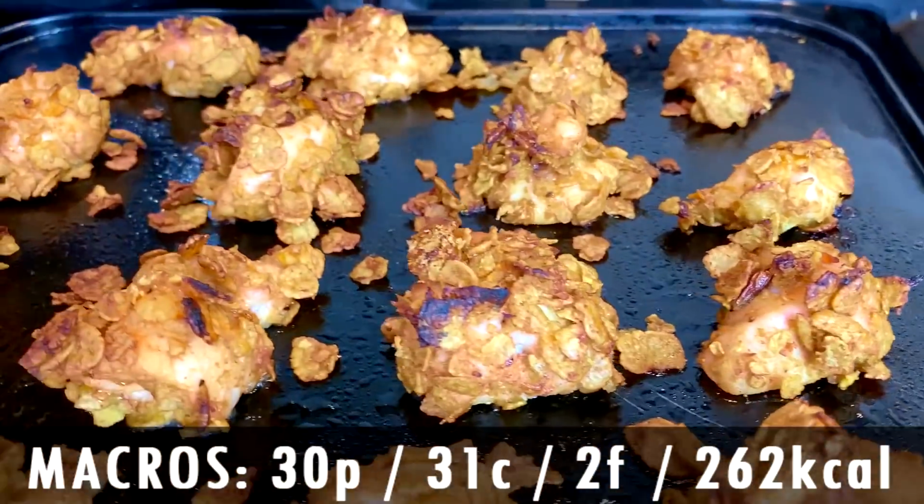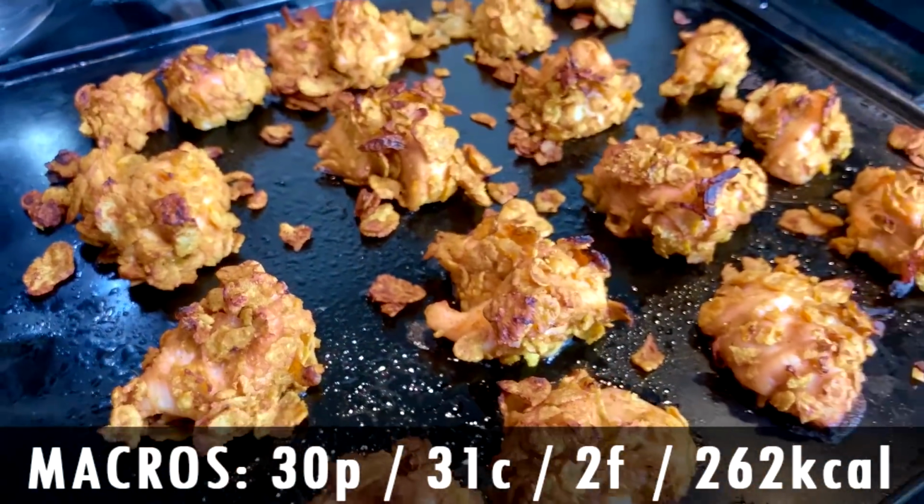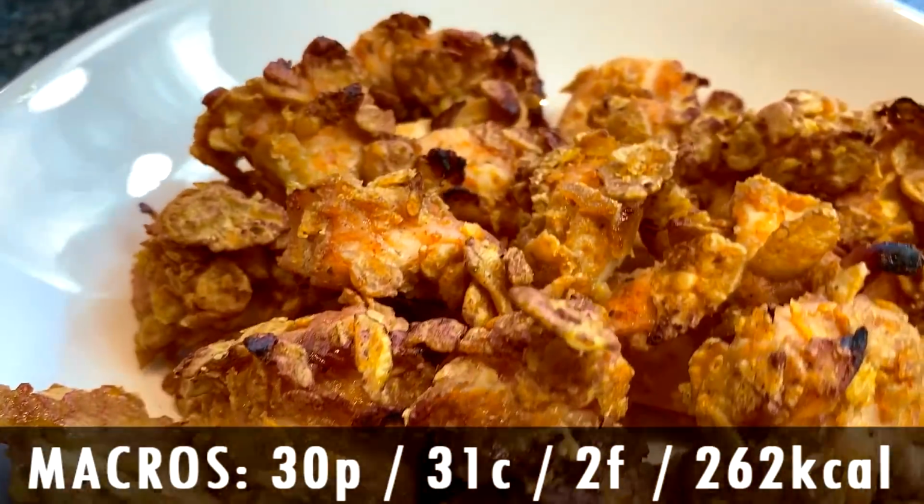In terms of the macros, you're talking 31 grams of carbs, 2 grams of fat, and 30 grams of protein, so 262 calories. They literally came out so well. We added a bit of chili on there. So do try them out and tag me in your Instagram stories. Let me know if you like them. Definitely a nice little way to spice up your chicken.